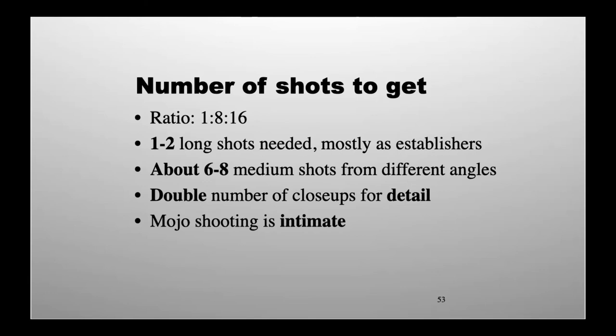I recommend to students when they're learning to film that you work on a ratio of 1 to 8 to 16. That's the three basic shots: long, medium, and close. So for each long shot, you need 6 to 8 medium shots and at least double that number of close-ups. Why? Because mojo is quite an intimate medium. So you're going to spend a lot more time filming detail, close-ups, than you are long shots.